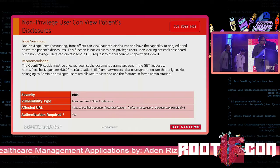It requires authentication, so you will require at least a low privilege user. In essence, patient records should only be accessible by the admin or the medical personnel. But in this case, a low privilege account was able to download patient records. And in the following slides, I will show you how we discovered the vulnerability.